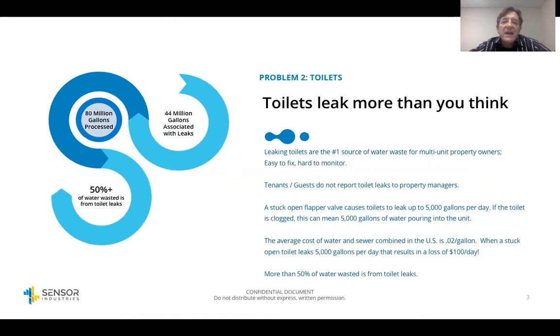Also, tenants and guests do not always report toilet leaks. Sometimes they're undetectable themselves, but in scenarios like student housing and seniors housing, they might hear a sound that sounds like a leak, but they don't necessarily report it. That's why the monitoring is really key, so the facilities director or maintenance manager will be able to find out that indeed there is a leak that needs to be fixed.